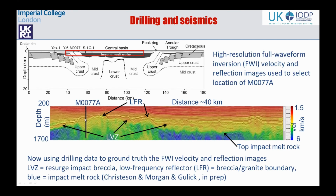We were hoping that this was a valley that was less affected by erosional processes. In all the other drill holes, nobody's managed to get an intact sequence from the crater to the earliest Paleogene sediments. And we did, and we were hoping that this was a place where that boundary might be intact. And yes, it was. That was one of the fabulous things about this expedition.